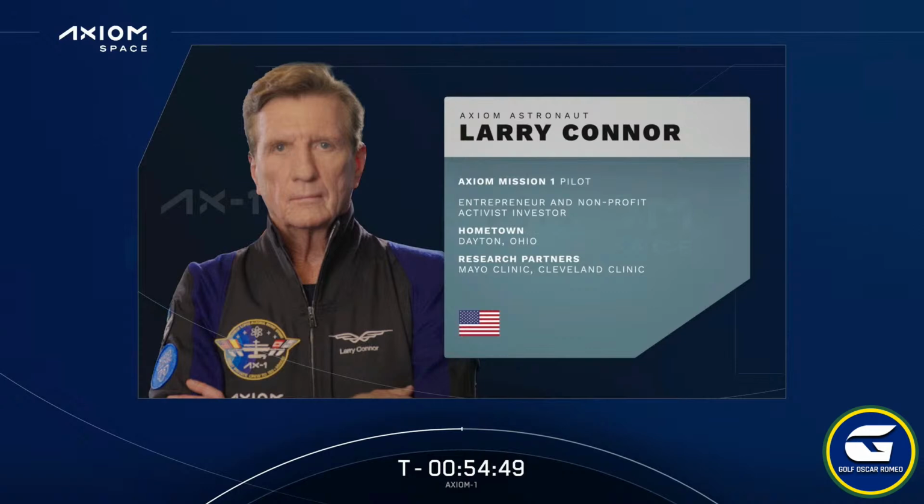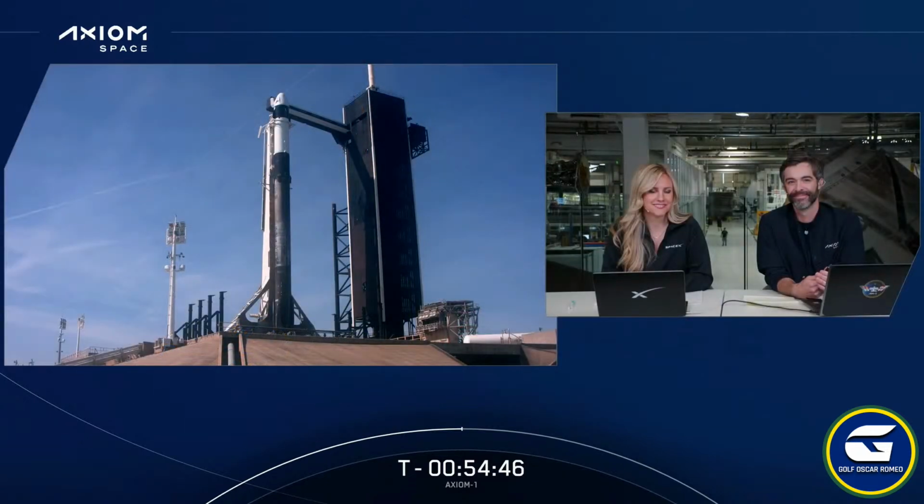Go for launch. Copy that, Endeavour. Crew is go for launch.